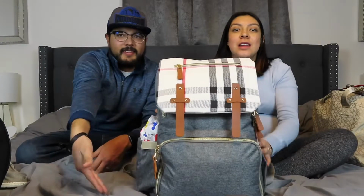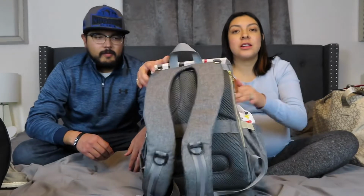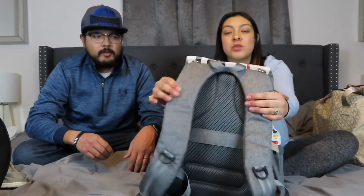So this is the bag. This is what it looks like. And it's specifically a diaper bag. And what we really like too is that the straps are super cushioned. They're super, super cushiony, so it's really, really comfortable. It doesn't feel heavy. The MK backpack felt really heavy.